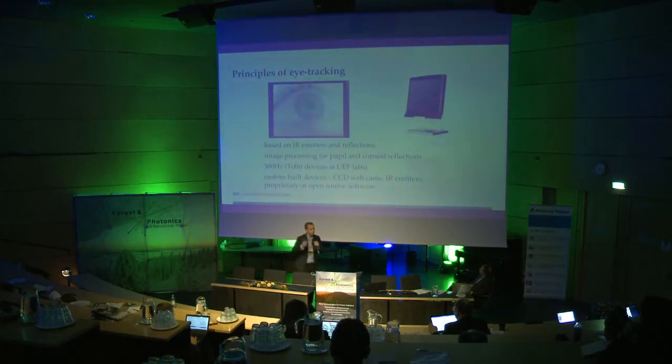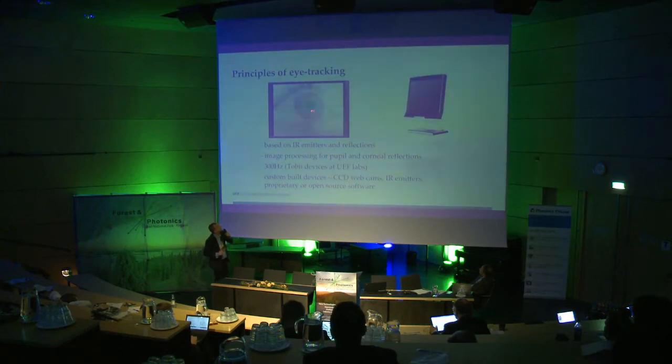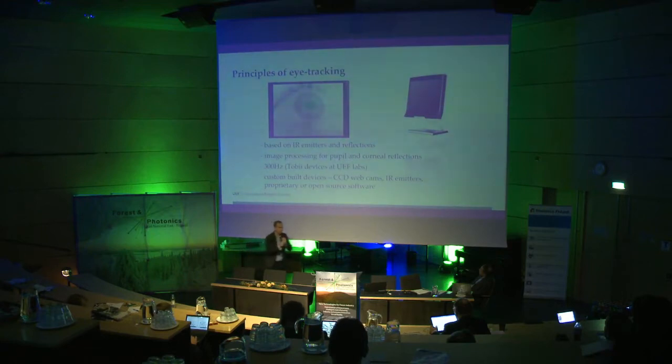Let me briefly introduce the principles of eye tracking, the tool that we use for understanding the eye-hand coordination of the forest machine operators. The current eye trackers are using infrared emitters. They are pointing invisible light to the eye, and then machine vision is used to detect the center of the pupil and the infrared light reflection. And when we know these two points, we can already track the direction of somebody's gaze.